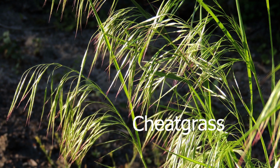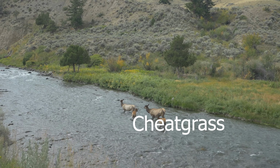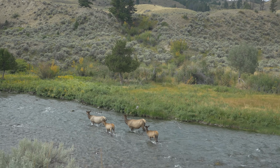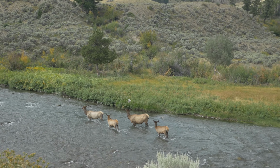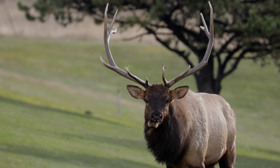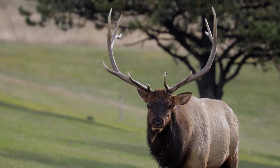Cheatgrass. It's an invasive species introduced in the late 1800s from Europe, and it is now throughout the United States. And one of the problems with cheatgrass is it doesn't have any nutrition. So for the wildlife like elk and deer, if they were left to eat only cheatgrass, they would starve. So if here in the Pacific Northwest, if we didn't feed the elk and deer, the lack of native grass would probably cause severe starvation in these herds. So that's the concept of eating foods from your local region.